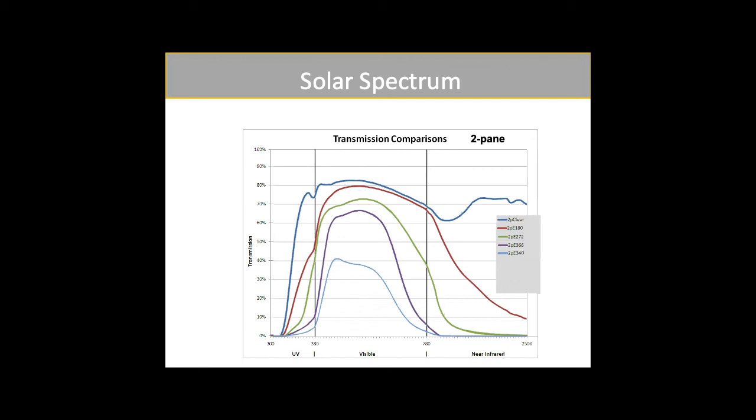What I think is interesting is when you look at the near infrared, which is the heat, this is just two pieces of clear glass without any coatings at all. So you can see here, you're letting in a lot of UV, you're letting in a lot of visible light, and you're also letting in a lot of heat. As you go down, you can see the reduction in the thresholds incrementally, down to that last one right here.